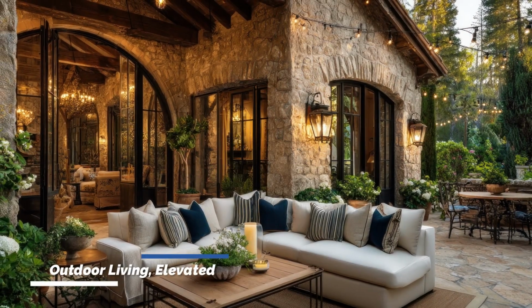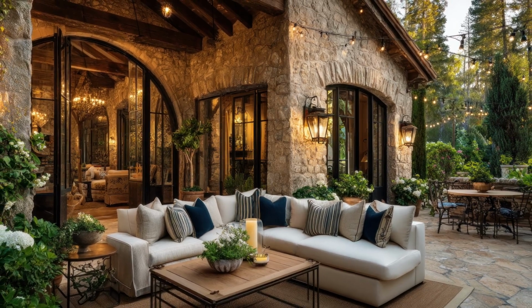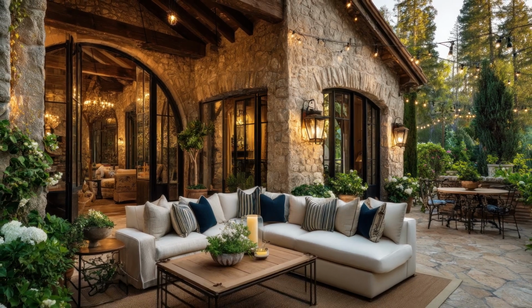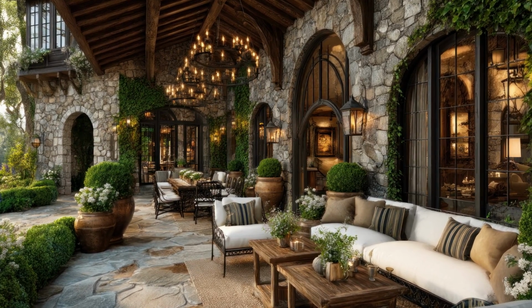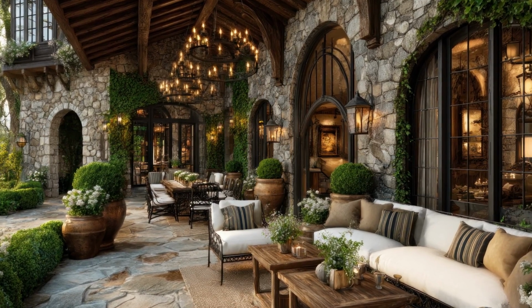Beyond the walls of the manor, Ralph Lauren's touch continues. A stone patio with wrought iron seating, striped cushions, and linen throws invites al fresco dining. Overhead, string lights twinkle as the sun sets. Even outside, there's an art to effortless living.